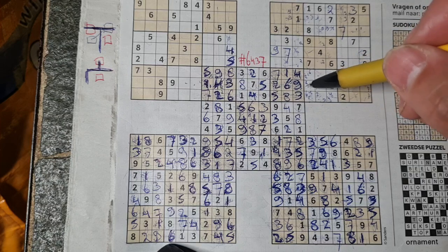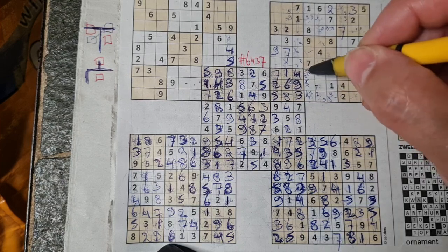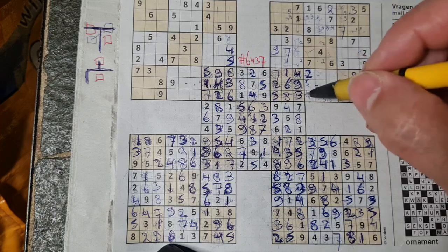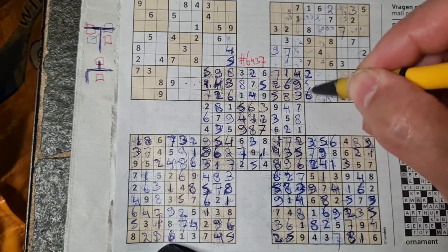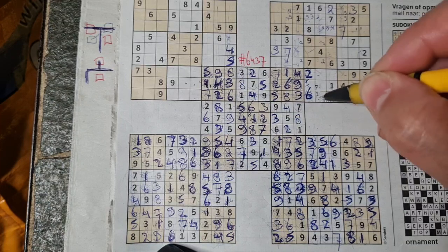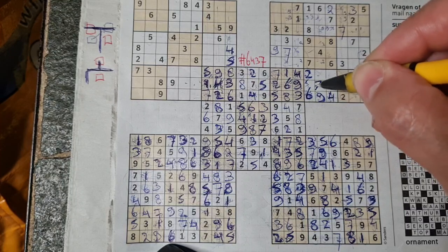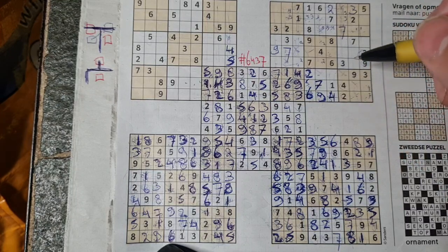I've marked those two boxes, eliminated 2. We have a 2 here, so no 2 there, 2 supposed to be there. And I've eliminated the 6, so the 6 goes there. And I've eliminated the 4, so the 4 goes here. And I've eliminated the 9, so the 9 goes there. And I've eliminated the 7, so the 7 goes here. Wow.